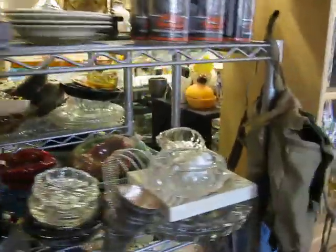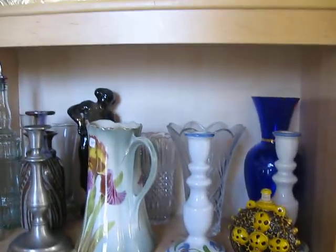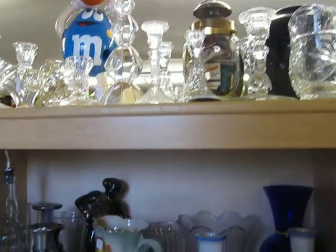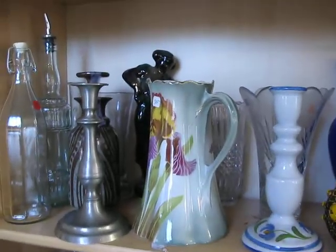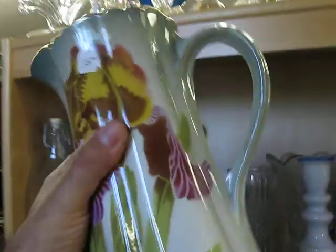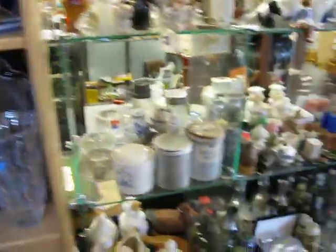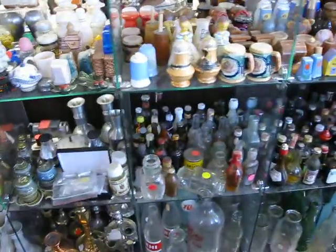So yeah, I love Ron's store. I love coming out here and checking all the good stuff out. I'll try to move slow so you guys can see everything because it's just wall to wall. He's got great prices. That's a nice piece. I like this piece right here.